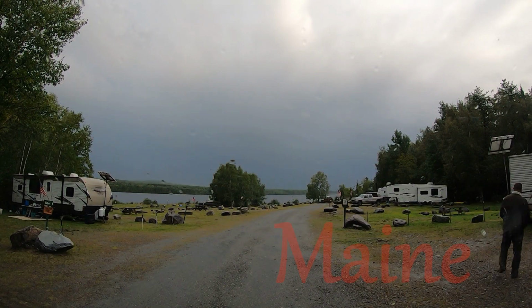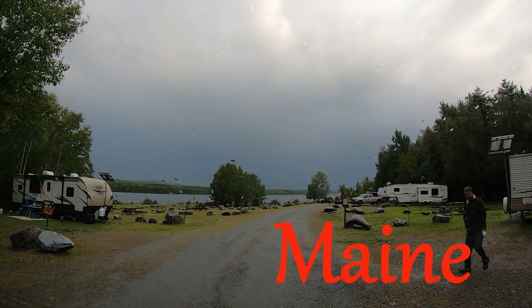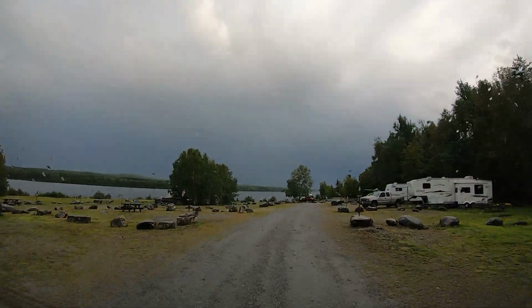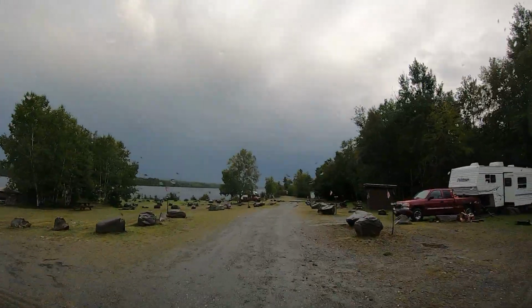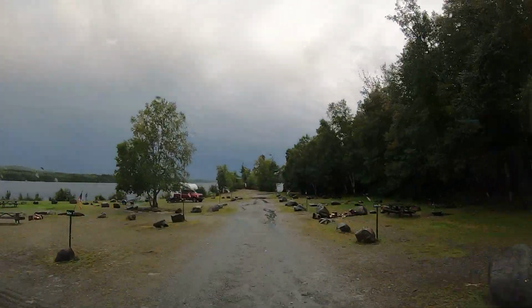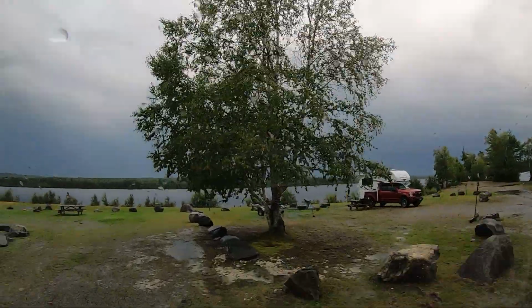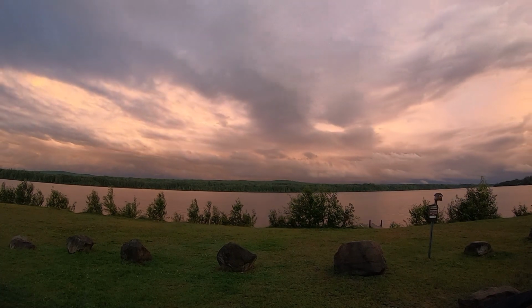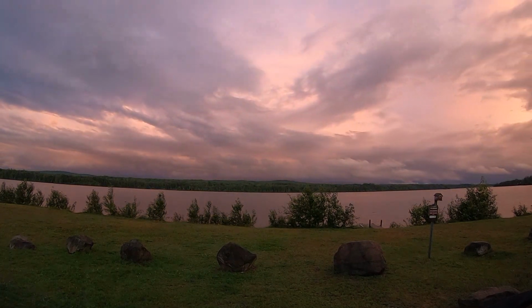We are in a campground. It's called Cowens Cove, and it's on Moosehead Lake. It's on Maine reserved land, and some of the locals say that's equivalent to the BLM land that we have out west. This campground's free. There are a few people here. There's about 18 campsites and probably 8 people camping.